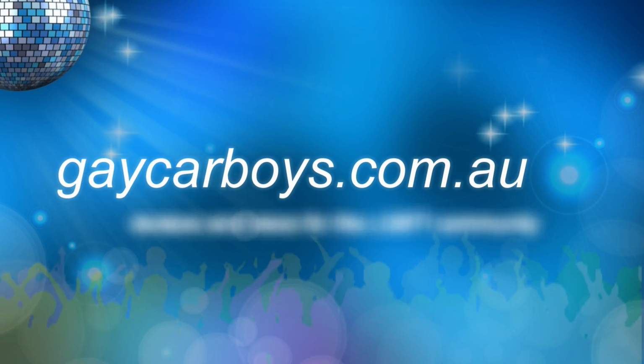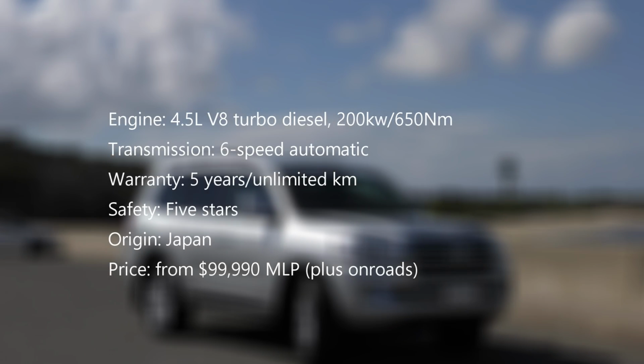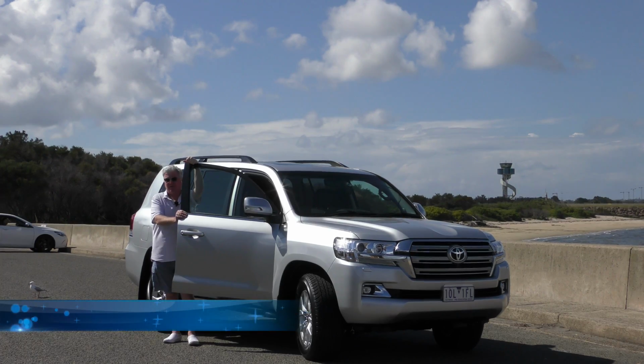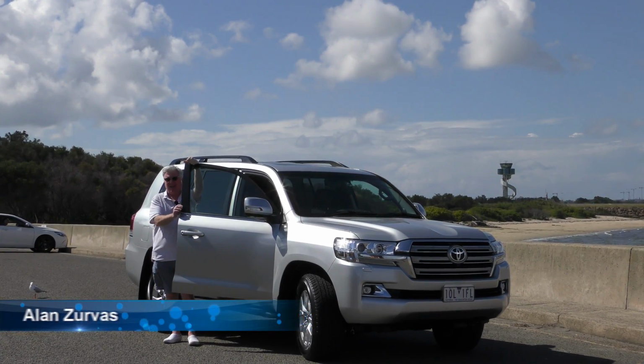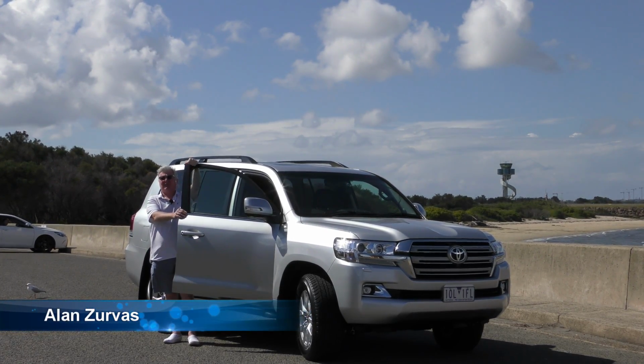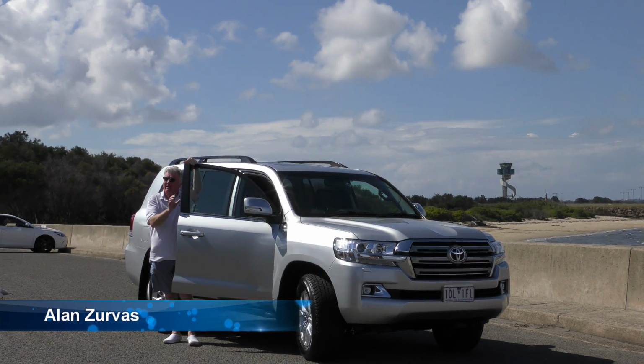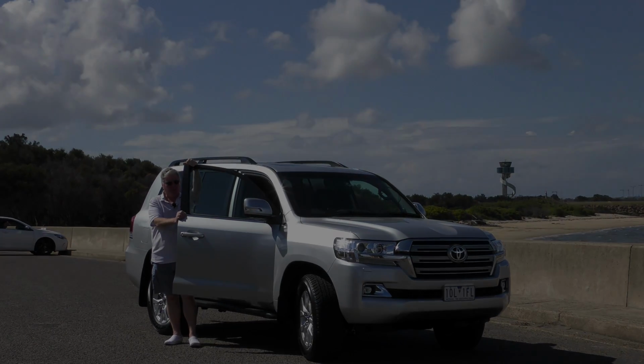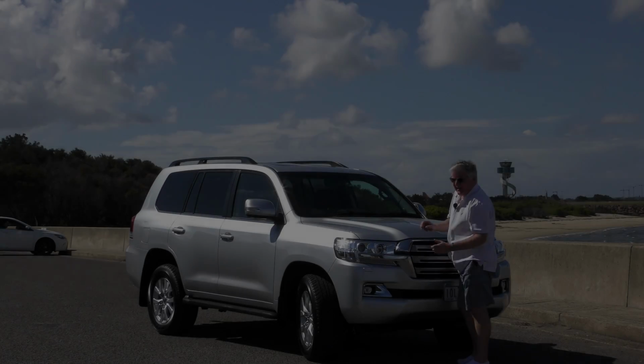In the early 50s, Landcruiser first appeared on the market. Now we have this. This model, the LC200, has been out for about 10 years, more, and in automotive terms that's positively ancient. But last year in 2018 they made a few improvements, not the least being bi-LED headlights.